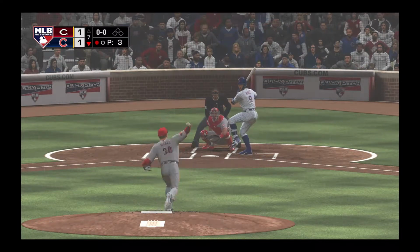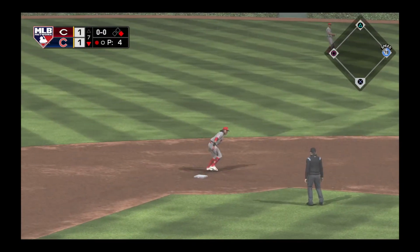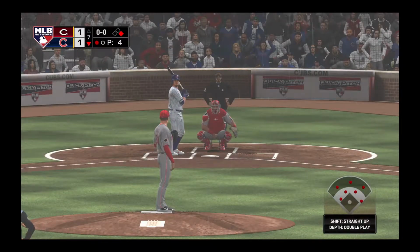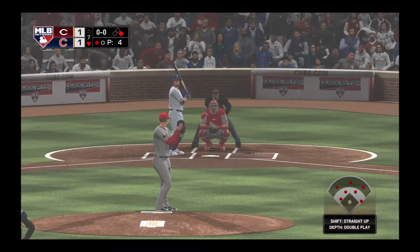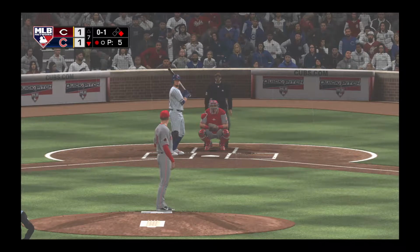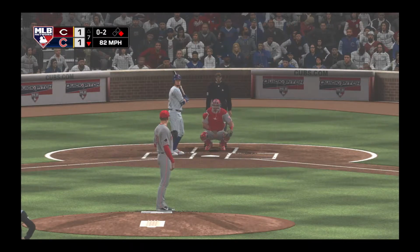First offering on its way. Hit high in the air down the right field line. And that'll get down for a base hit. So striding forward now, Kyle Schwarber. 0 for 1 for him here in this one. First pitch coming. Here it is. And he gets ahead 0-1. And this catches the zone as well.